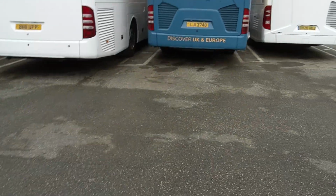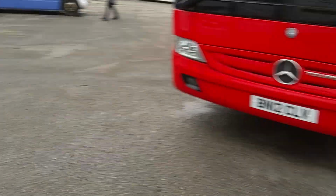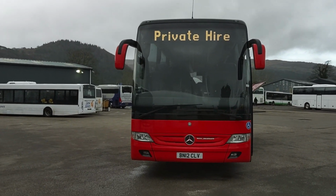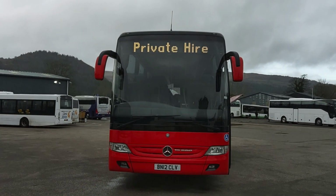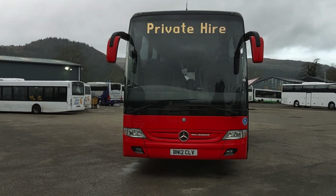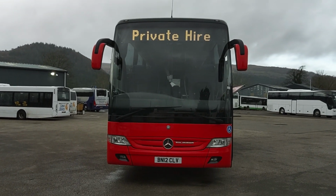But as I said, we have a choice of 3. Mainly identical apart from colour and wheels, as I've mentioned. 2012, 12 registrations. Conversion was done, I should mention this, it's a bit late now, but the conversion was done at the Taurus factory in Portugal, who are handling all the conversions here for Jones Coach Sales.